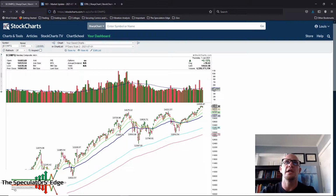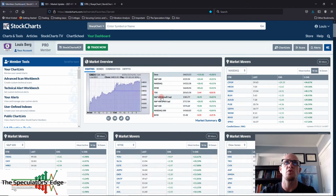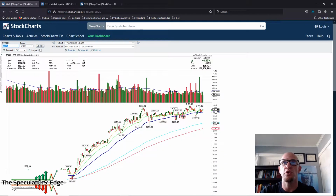NASDAQ, let's go ahead and go over the small caps real quick. The S&P 600, which is probably the Russell 2000 or the small caps. Nice day today as well. We are moving up here. I kind of said yesterday in my video, I expect it to bounce up since it touched that 50-day moving average right there on decent volume.